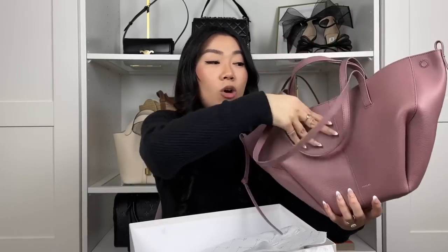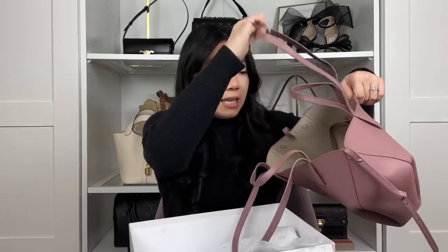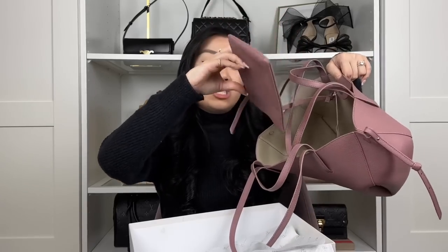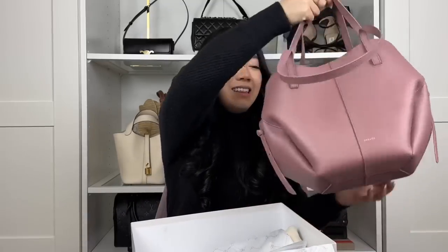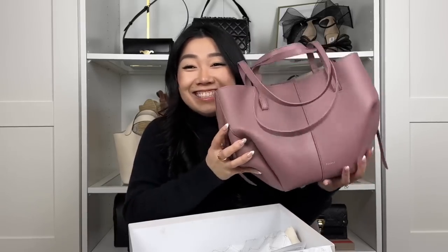And a nice touch that I actually didn't know about for this bag is that there is a little pochette inside. It comes with this little detachable pochette, which I always think is a nice touch with totes. I never use them, but I think it's a really nice touch with the tote. So I'm obsessed with this. I love it and love the color, and she's just so cute.